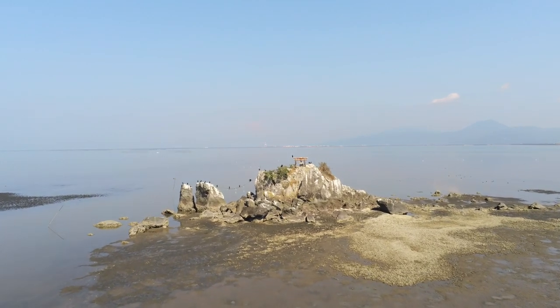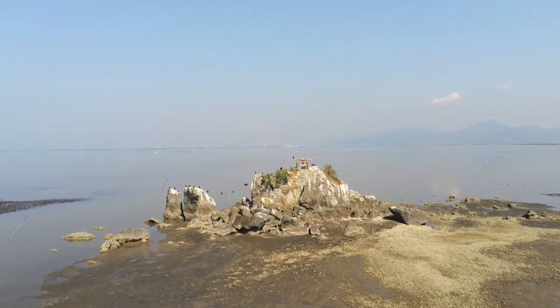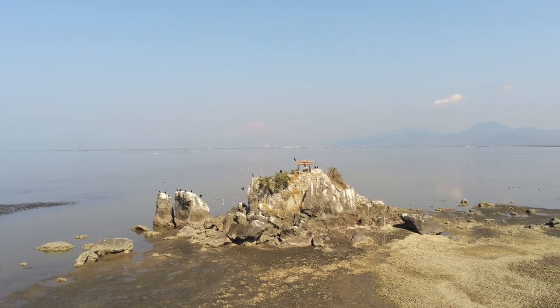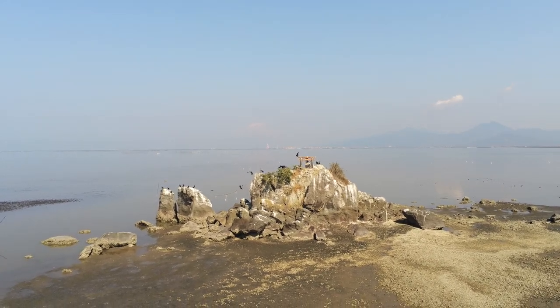As the drone approached the island, the many cormorants, which use the island as a resting place, took off and circled around.